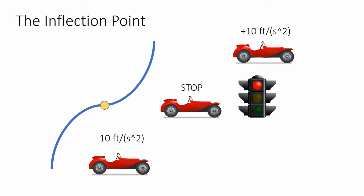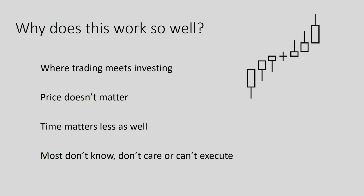Well, the inflection point is sort of where trading meets investing, and this is my opinion. When you see an inflection point, the price doesn't matter. Sort of how, as long as you're accelerating, you're going to get to where you're going faster. So time is also relatively unimportant when you see the inflection point because you know what's to come. You can see a few moves ahead, and that's your whole strategy there, is that you can see a few moves ahead, and that's more than most people can see.